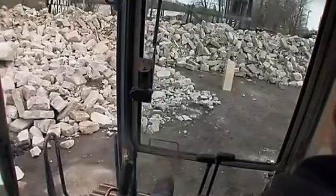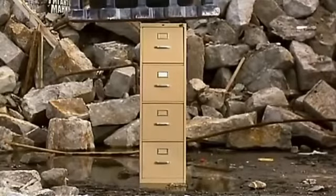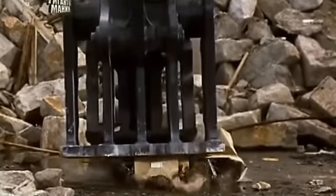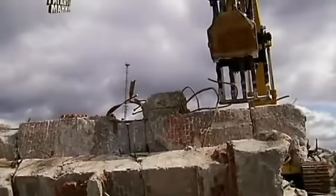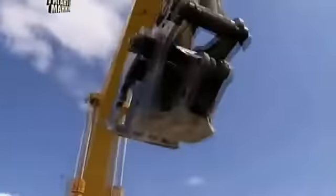This versatile tool can even be used as a battering ram with a hammering force of more than 8,000 Newton meters, enough to flatten a 1.5 meter filing cabinet to 12 centimeters. But to get the pulverizer going, it needs power. And the might behind the bite is a 6-cylinder turbocharged diesel engine of 697 horsepower. That's more than a Lamborghini Murcielago SV.